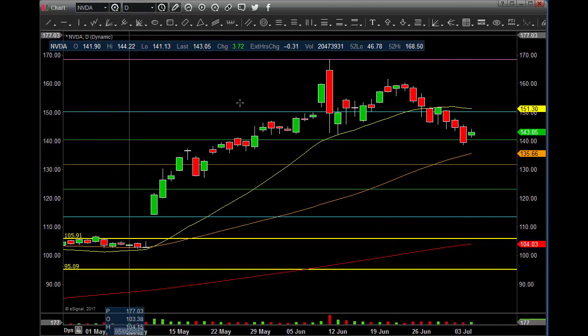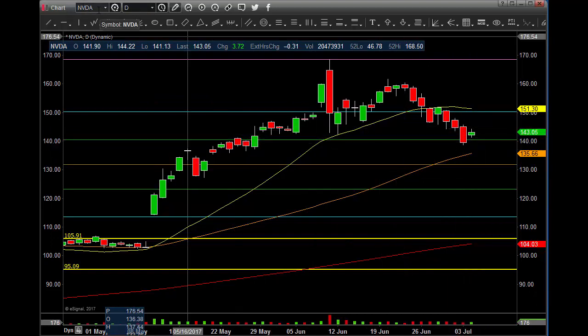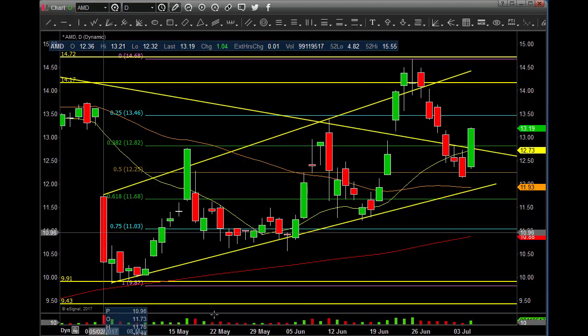So Nvidia, nothing really wrong. A little bit of a pullback, but remember, buy the dip. That's what we do here. Not me, but I'm just saying that's the mentality.